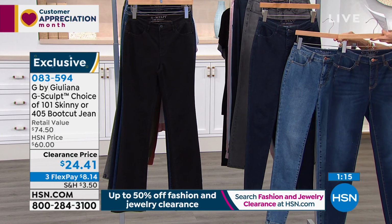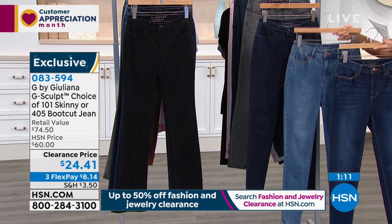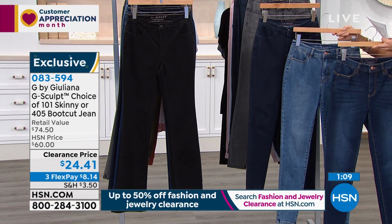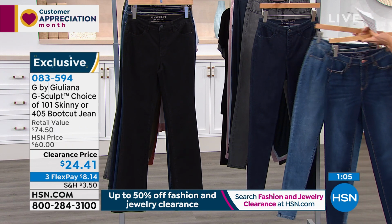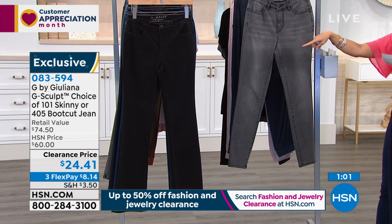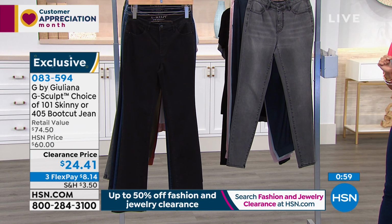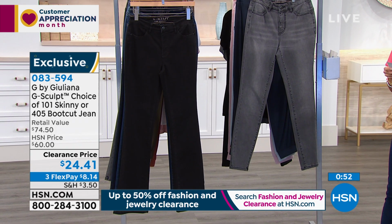So right here, we've got your Canyon wash, which is medium. The Malibu wash is the light, and then hanging up there, that is your dark wash. It's called Pacific. And then we also have gray available for you. So you just choose skinny jean or boot cut. $24.41 is insane. Size 0 through 24, petite, average, and tall inseam on these.